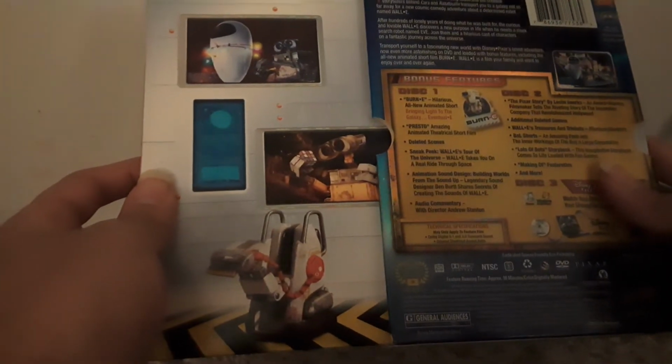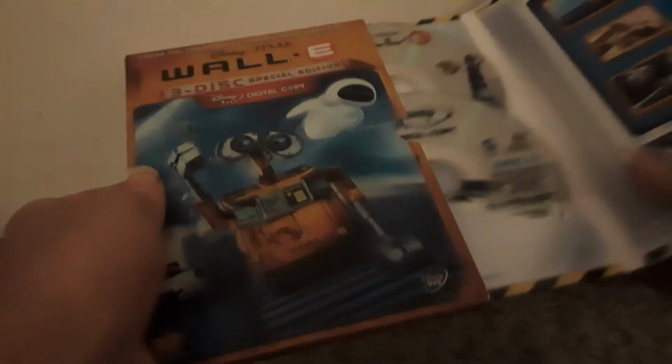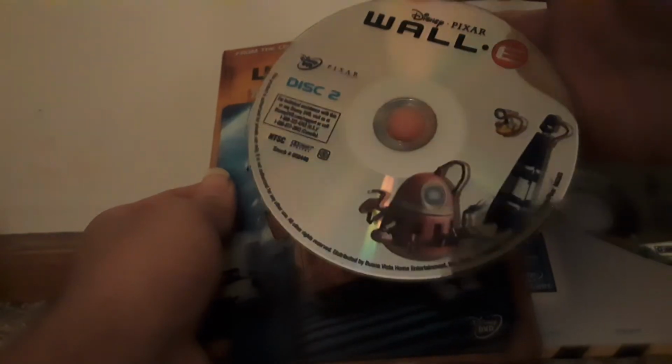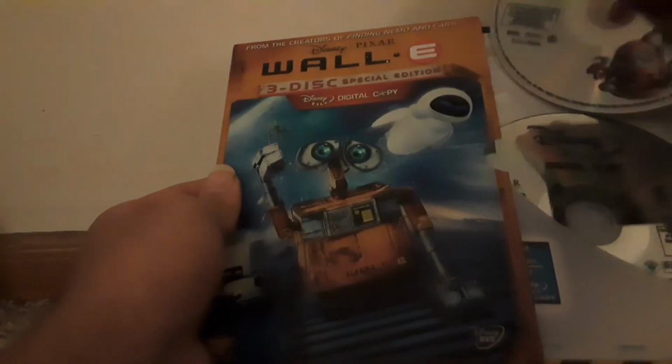Sorry if that's too dark. And there's more pictures on the side. Oops, sorry. And right there is more pictures. And right here are the discs. It's disc two with more robots. I forgot their names. This is the bonus features disc.